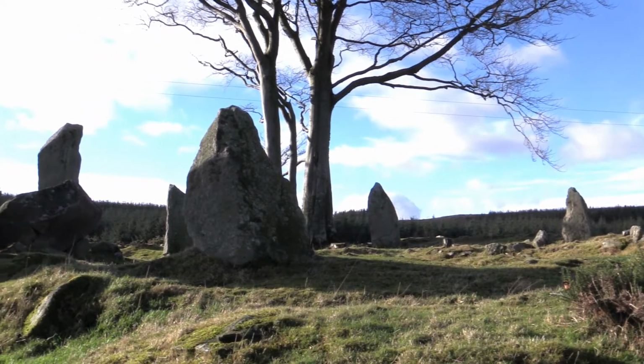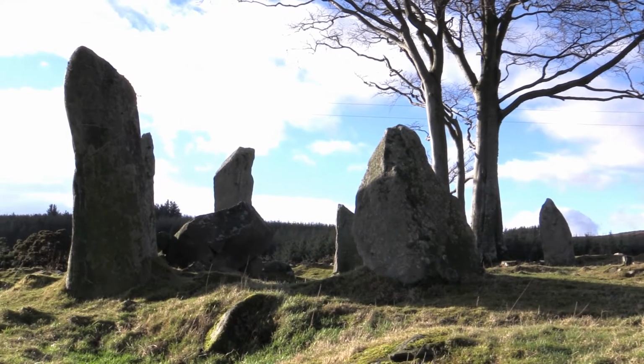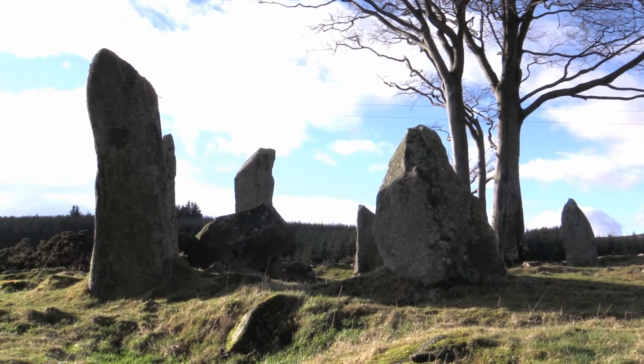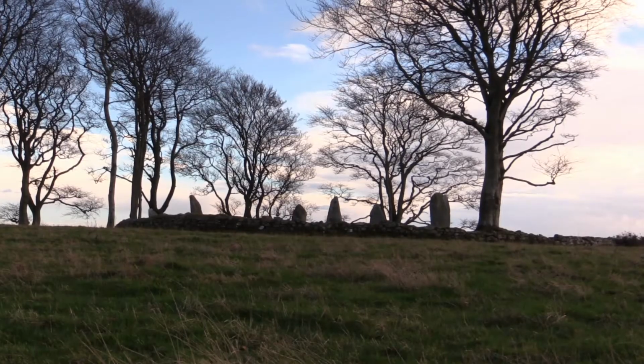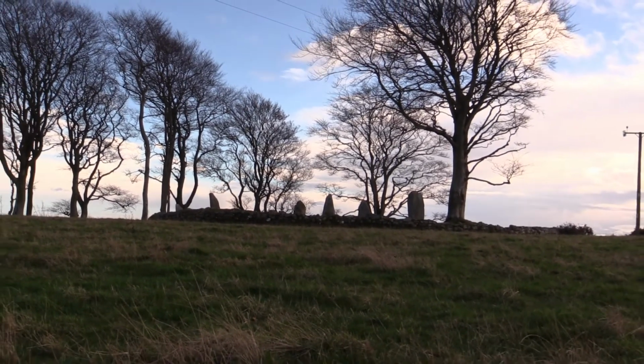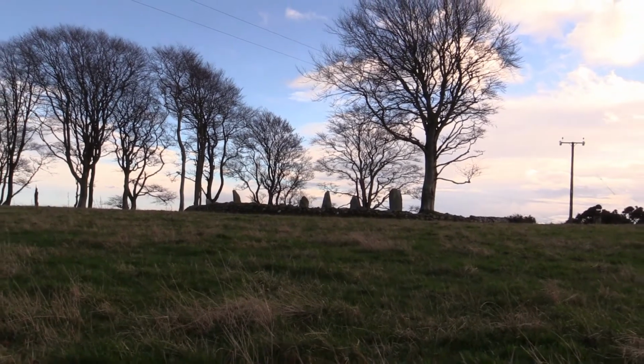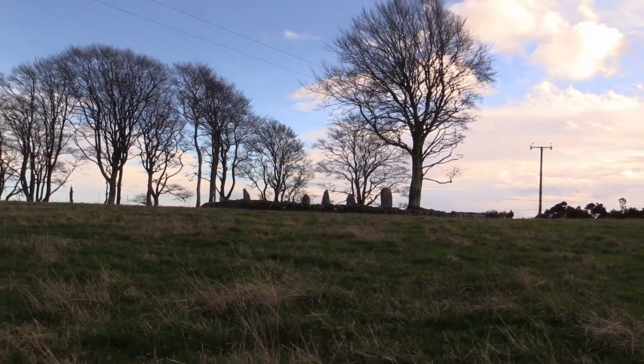And the final piece of the circle itself was a recumbent stone wedged in between the flankers as a symbolic closed doorway to the dead. Seen from a distance on a site of raised ground by the people whose ancestors were commemorated within it, the stone circle was a visible reminder of their continuity with the past.